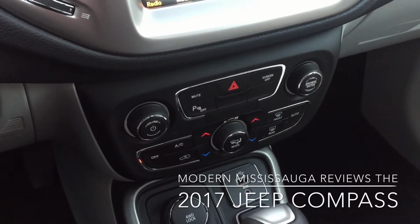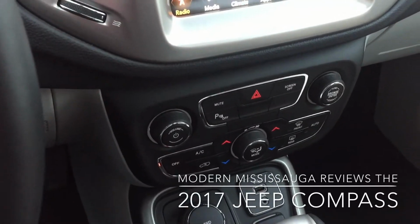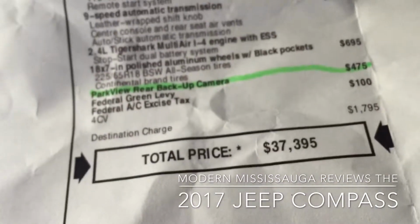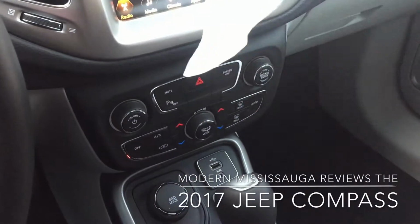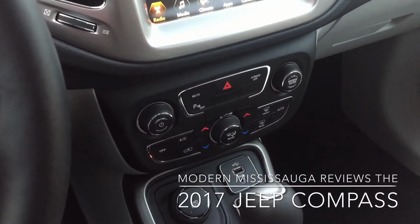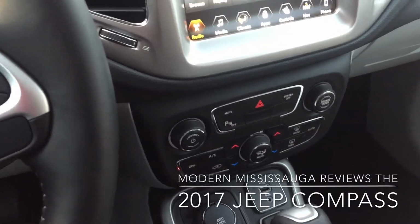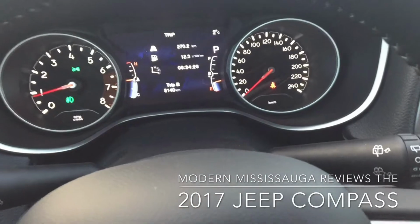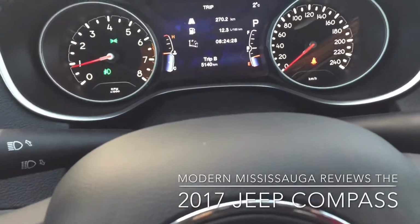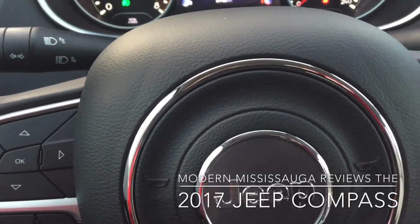18-inch rims, $695. Backup camera, $475. The way the car is totally spec'd overall, we're hitting a very high $37,395 when you might be more inclined to jump in the Limited trim, which has pretty much everything, for $34,895 instead of getting a base, or not a base model, a non-fully jammed model, and going through the option sheet and ticking off a whole bunch of stuff.